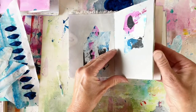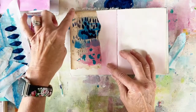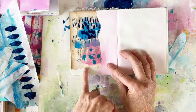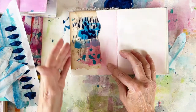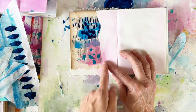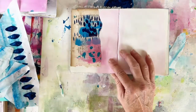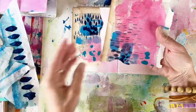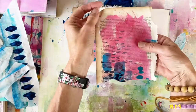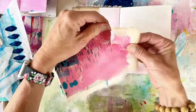So let's see, what other things did I end up right here? I thought this was really pretty. This has already had the edge from the paper. This is an old book. And then I just ripped around it like that. But it had all of the work I was doing on it for the last couple of weeks. And here's another piece.